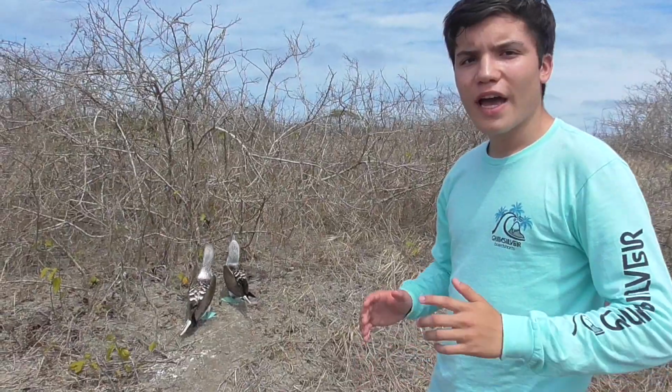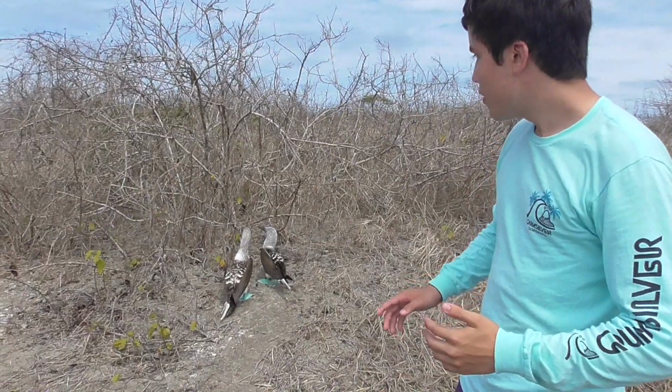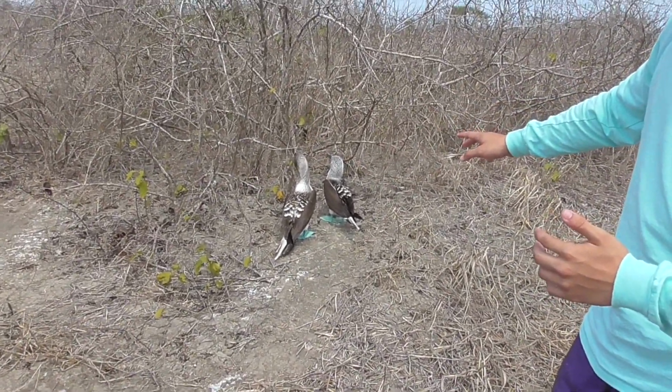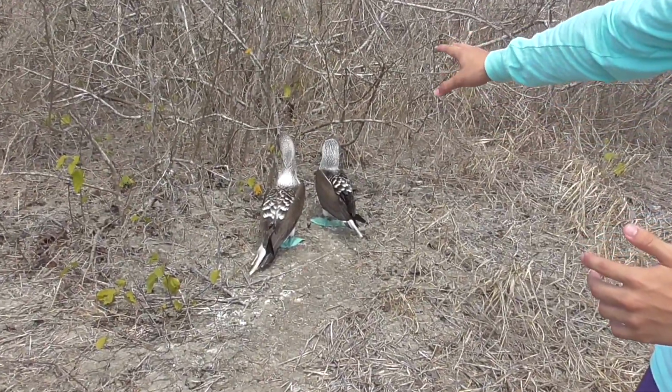There are actually ways you can tell the difference between a male and a female blue-footed booby. So here we have a breeding pair. I'm going to show you guys what the differences are. So first, you see the size. The female is going to be a bit bigger than the male.